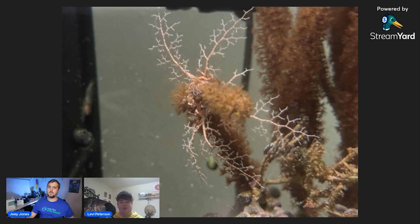Super interesting creatures. And with this tank specifically, I try to go with as much diversity as I can, because the more diverse your tank is, the better off it's going to be, because everything plays a role.